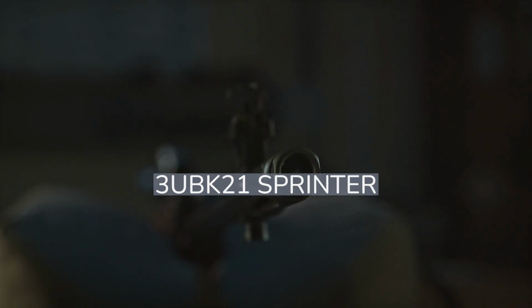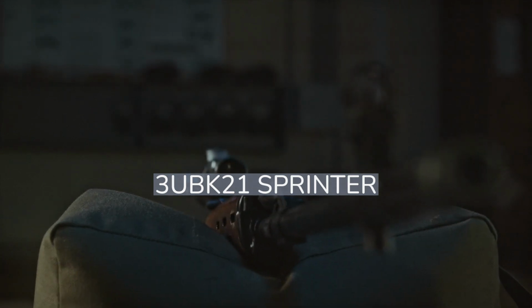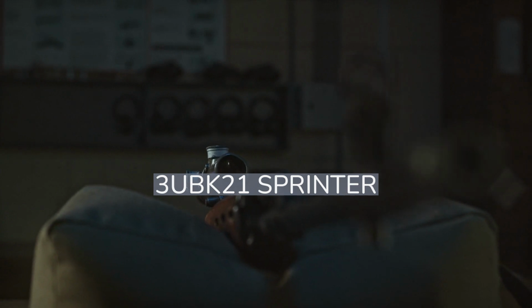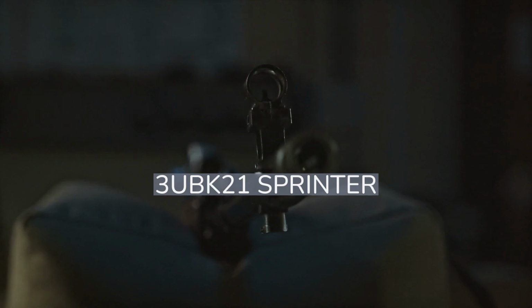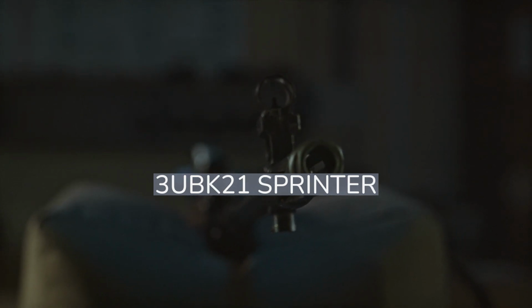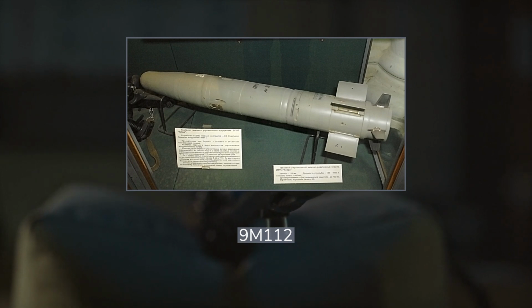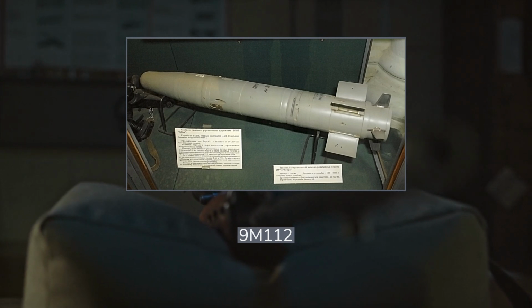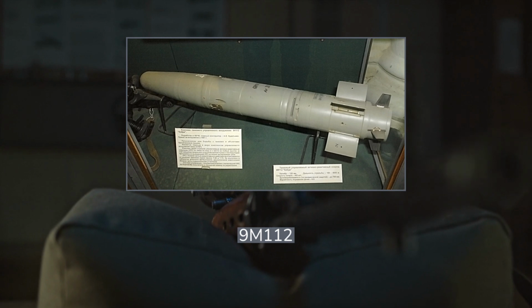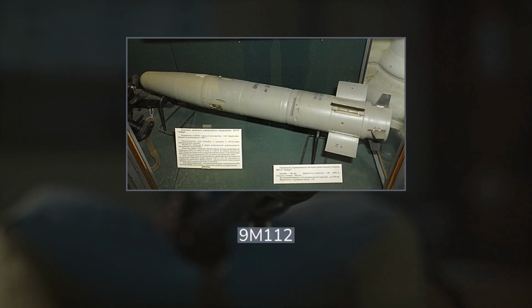Brace yourself for an in-depth analysis as we navigate through UG Sprinter and its far-reaching implications. Designed for the 2A82 gun on T-14 Armata tanks, the UG Sprinter has millimeter-wave semi-automatic command to line of sight SACLOS guidance and a tandem shaped charge HEAT warhead. It has an effective range of 50 m to 12,000 m and can penetrate 950 mm of steel rolled homogeneous armor after explosive reactive armor ERA. It can also engage low-flying air targets such as helicopters.